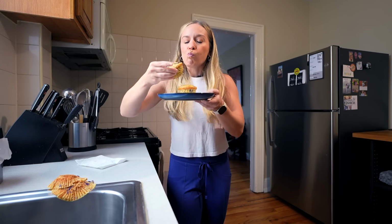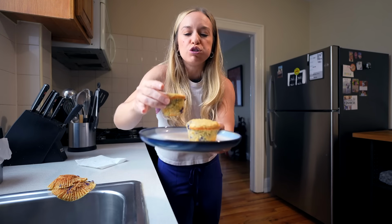Cheers. Look at all them bloobs in there. All right, I'm gonna eat this, and I highly recommend making it yourself.